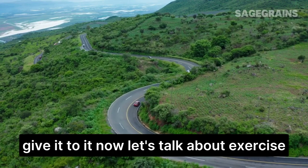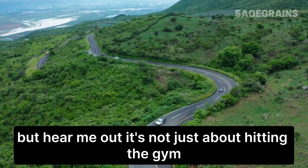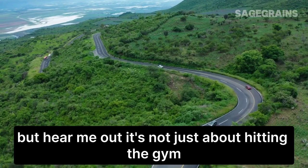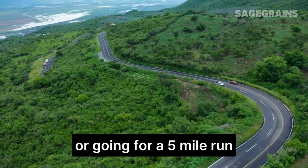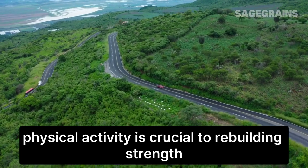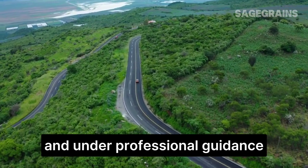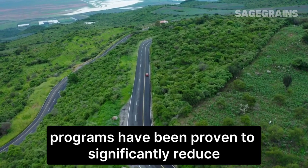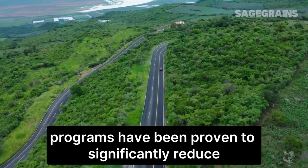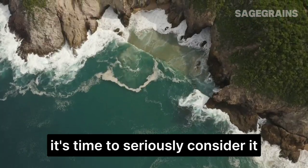Give it to it. Now let's talk about exercise. I know, you've heard this a million times, but hear me out. It's not just about hitting the gym or going for a 5-mile run. After a heart attack, physical activity is crucial to rebuilding strength, but it has to be done with care and under professional guidance. Cardiac rehab programs have been proven to significantly reduce the risk of another cardiac event and increase your quality of life. If you haven't started one, it's time to seriously consider it.